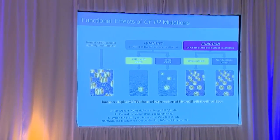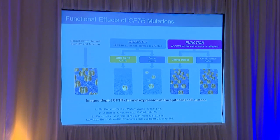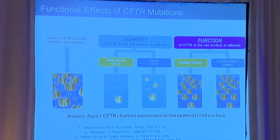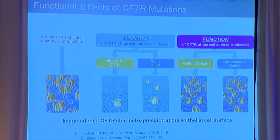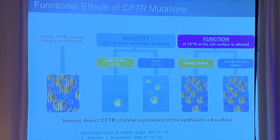So let's now turn our attention to the different types of mutation. And I said earlier there are 1,500 disease-causing mutations, and actually new ones are being discovered, although probably the speed with which new ones are being discovered is relatively exhausted, I would imagine now. But we can actually divide these mutations into certain classes. And previously we divided them on the basis of how the mutation affects protein function. And broadly, you can do that into it doesn't make enough protein, or the protein doesn't get to the right place because it's misfolded, or alternatively, there's lots of protein, but when it gets to the surface, it doesn't work properly. So you see those 4 broad examples there.